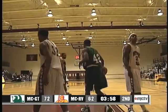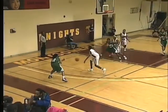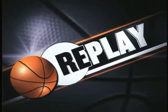There's a foul down low. And that'll send John Taylor to the line. Both teams have been in the double bonus for some time now. And Jonathan Kindred just gets a call for the push on the block right there, trying to guard a bigger player.